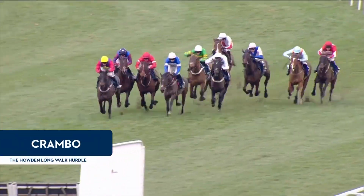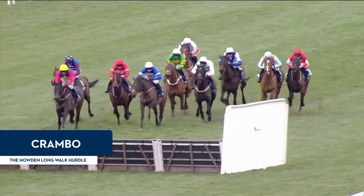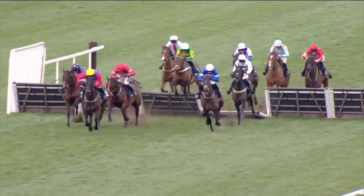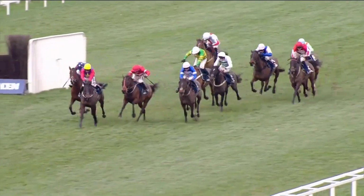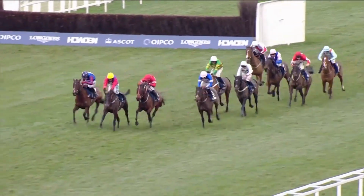Crambo is next. Botox Has is there. West Balboa and Champ all trying to challenge. This is the second last. Dashel Drasher and Blue King Daru together. Crambo right in behind them. Paisley Park trying to get into it as well. This quartet to Champ and Botox Has.